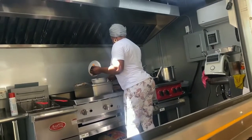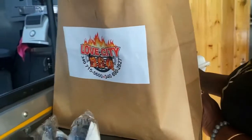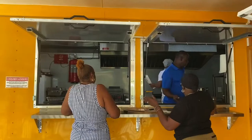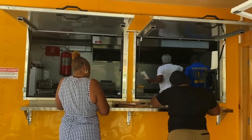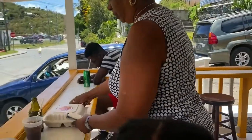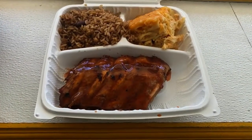So this is the owner. She is running the business on the grill, just doing it all, making sure that the chicken and the ribs are right. They're Love City Barbecue. They're really close, actually in Cruz Bay, close to the fire station. That's my mom. She's getting her food. Yeah, that's my mama. She actually got the steak and potato salad, mac and cheese, coleslaw. The steak was very tender, and I got the ribs with mac and rice.